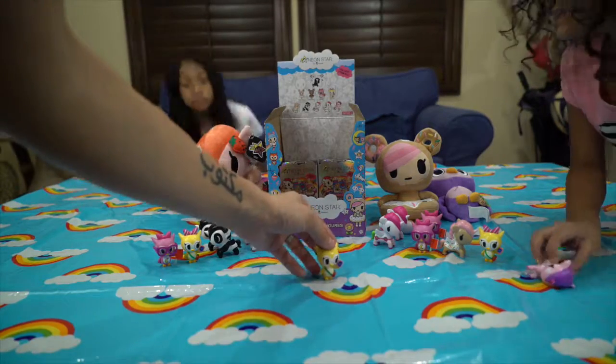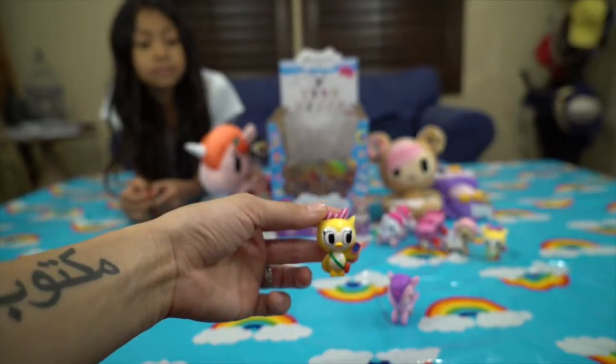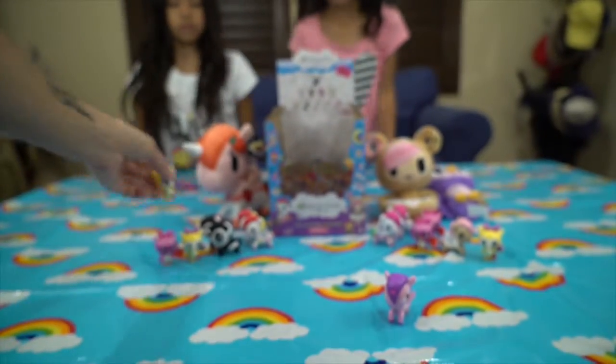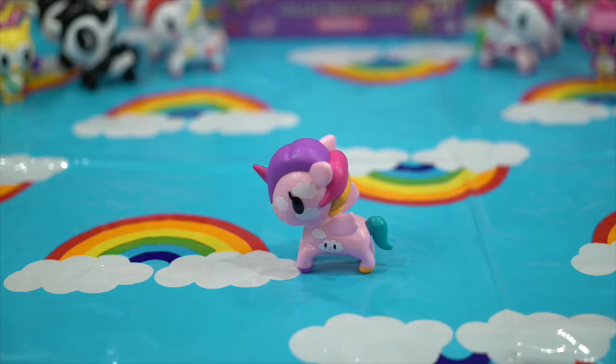And, guys, okay, so here's Melody, right? Can we see it? Yes, Trixie. There's little Melody there, guys. Closer look. Okay, another duplicate, guys, for Zoe. And, guys, we are super duper excited.